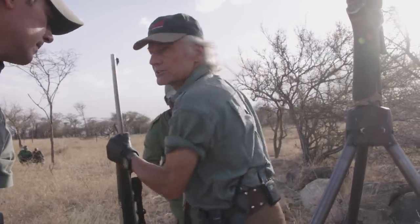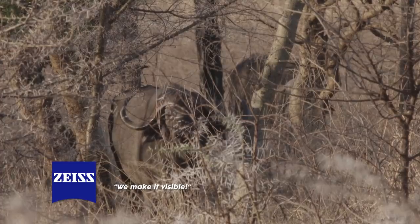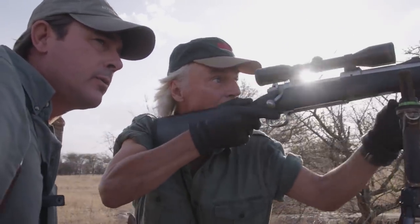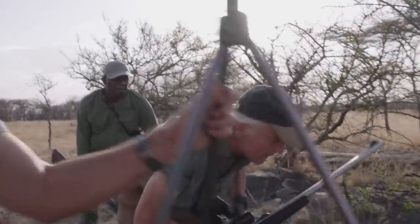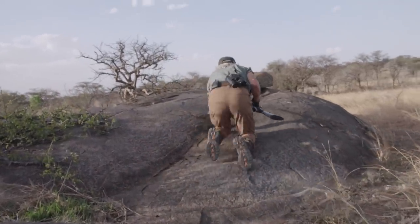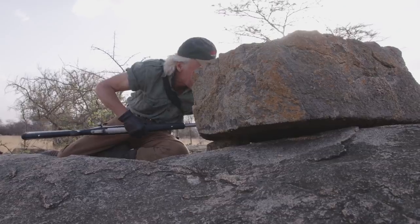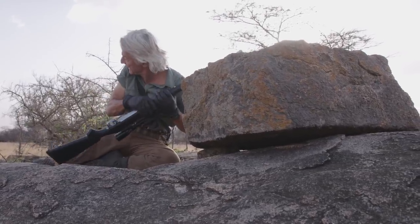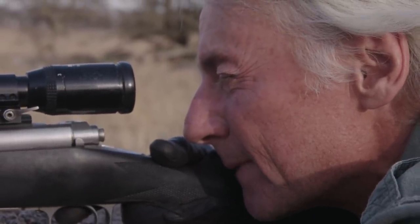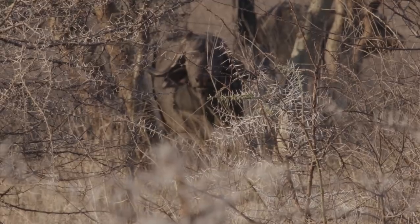I'm going to try and put one. I got to use my scope. Okay. How do I take a chance from this distance? Okay, right in the chest. Well, there he is. Man, I got nothing but brush. Okay, maybe move up to that rock by yourself. Everybody ready?